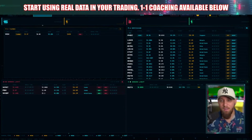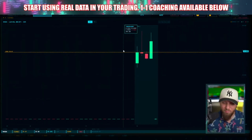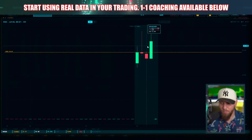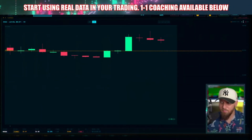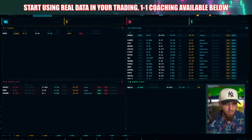Perfect. All right, so WOK did break out. This was the rogue level. It's supposed to be 615. I don't know why that third party wasn't pulling from after hours from the previous day. Whatever, it did break out though. If you zoom into the 1 minute time frame, you can see red. So WOK is a no-go.